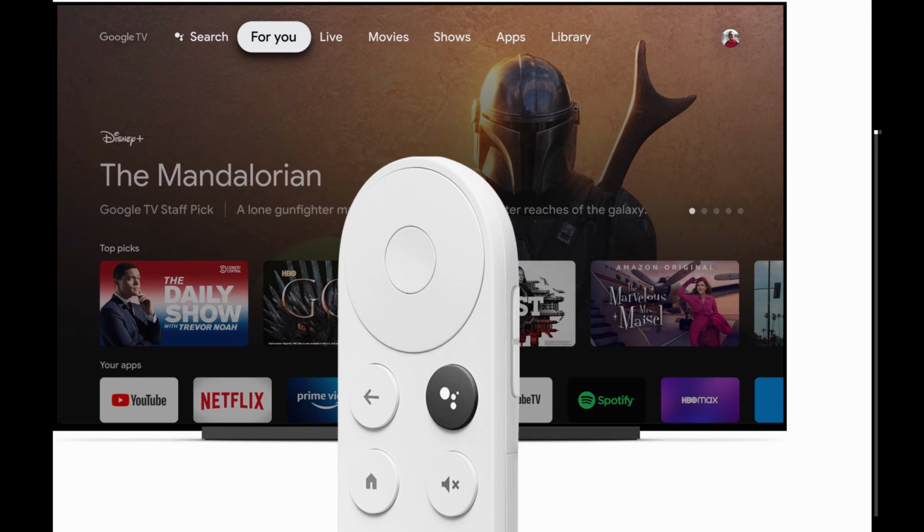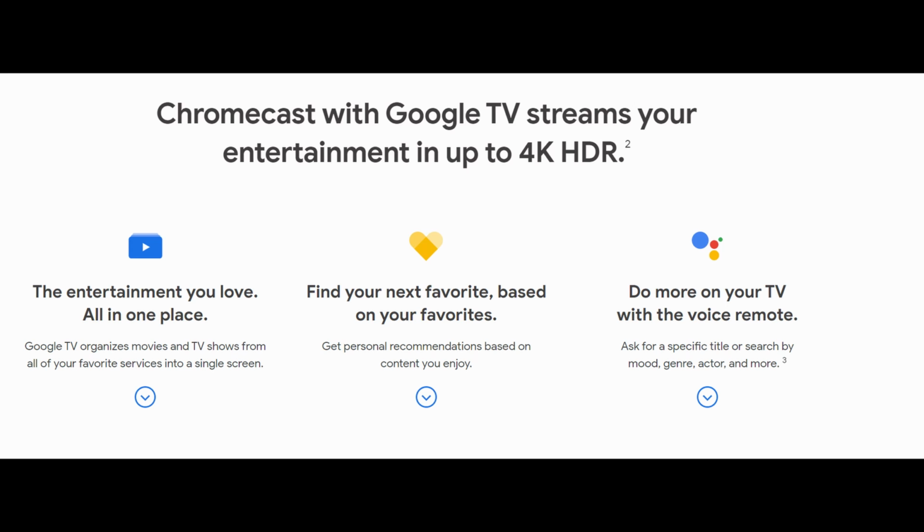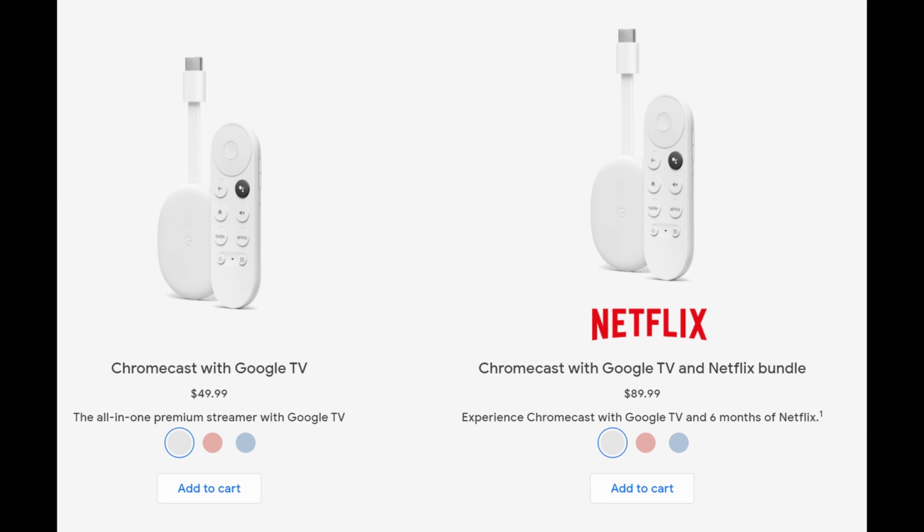Next up, we got one of the things I'm probably most excited about that they launched today. It's Google Chromecast with Google TV. And this product's only gonna be $49.99, or they have a little deal that if you get the Chromecast with Google TV and Netflix, $89.99, and you get Netflix for 6 months with that. And that's for current and new customers if you want.